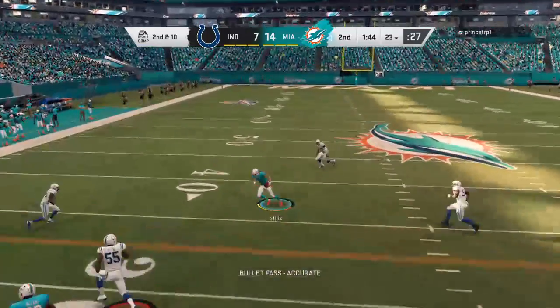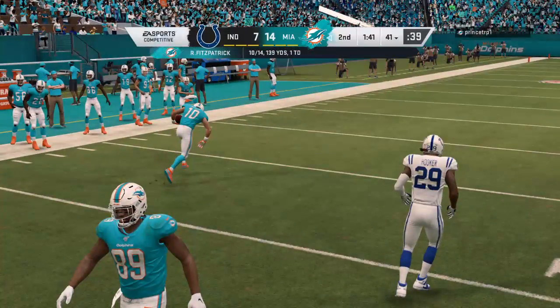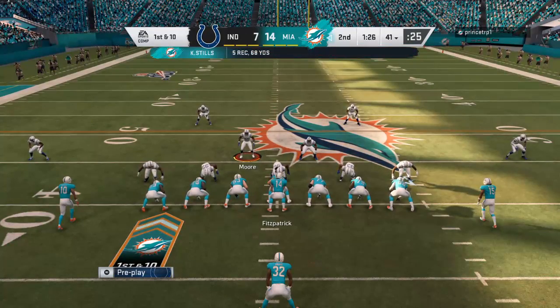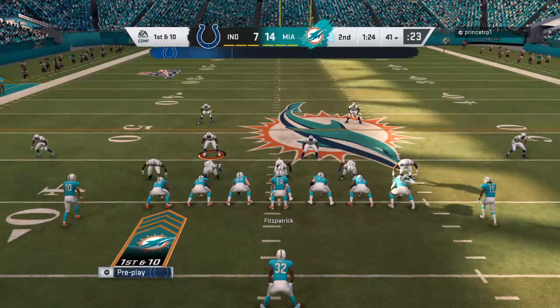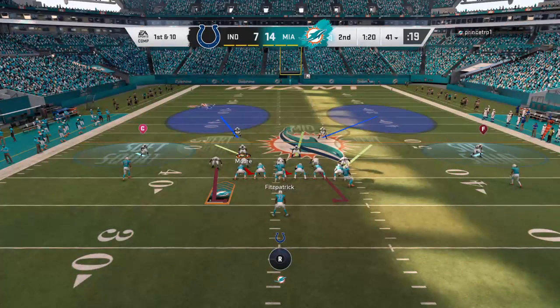To throw again on 2nd down. Fitzpatrick on the left side. This is Stills. And they get him down, but not before he takes it across the 40-yard line. That one good for a first down pickup of 18 yards. 1st and 10 at the 41-yard line.